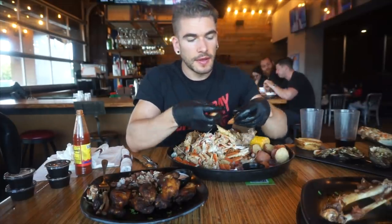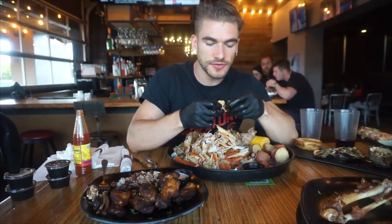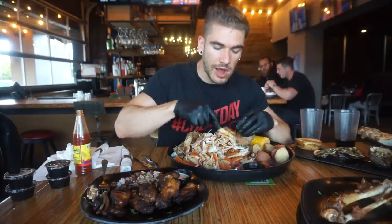Alright, made it through all the crab. I got a couple shrimp left when I finish up because they're just too good to miss, that is for sure. I've definitely eaten all the turkey necks, I think. I have a few pork neck bones left. Yeah, the flavors of that shrimp though.